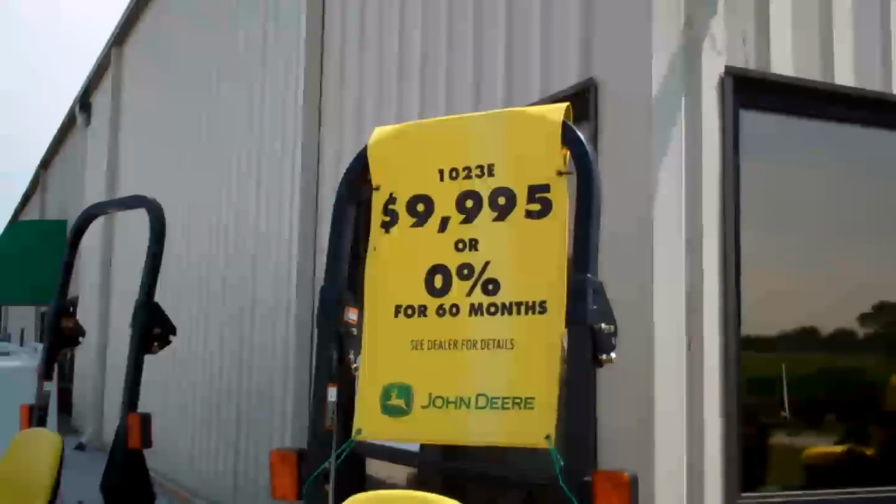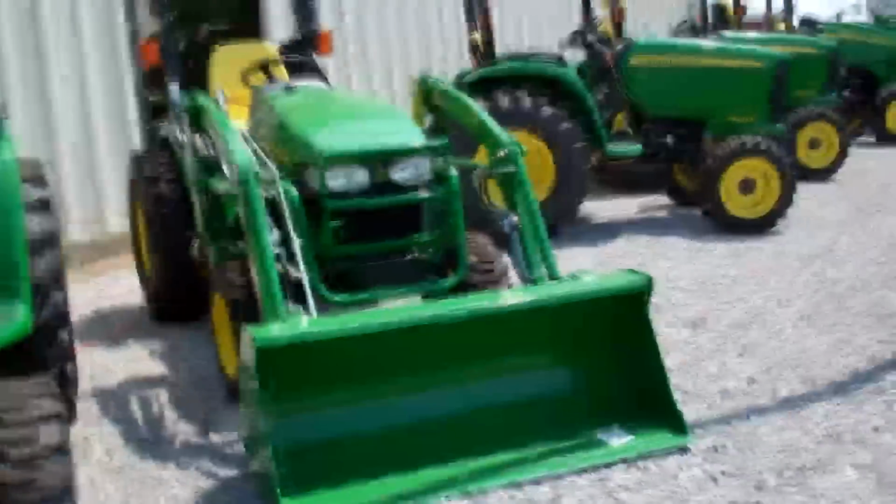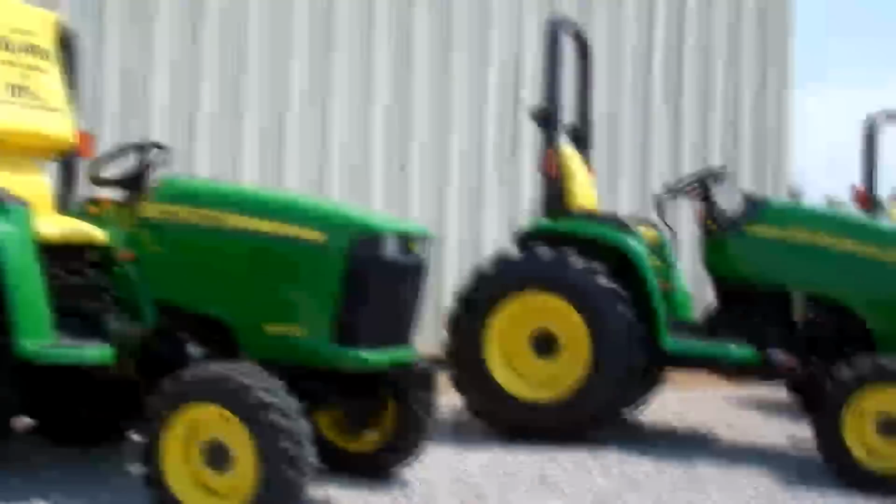$99.95 for 60 months, 0%. Yeah, I could do something like that if I wasn't so far behind from being out of work as long as I was. Parts line 5. And parts calls what you're going to hear the most of here, because I guess there's like 4 John Deere dealerships here.